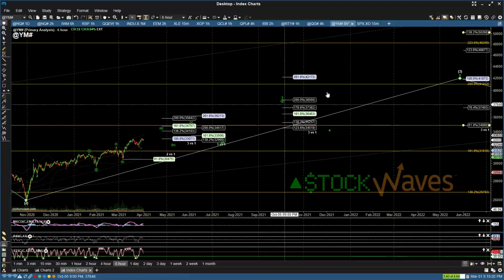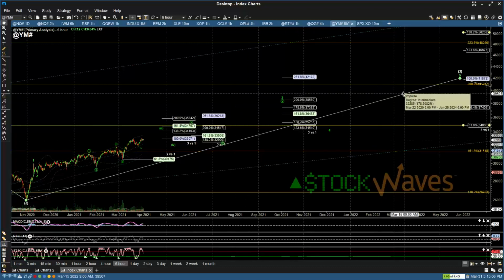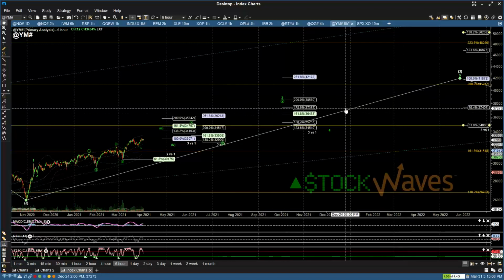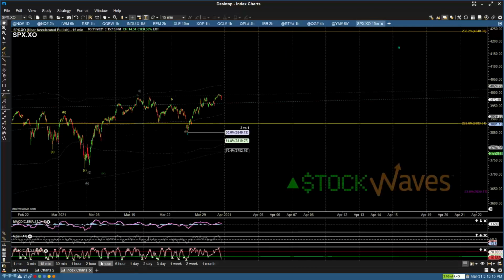So we have a lot of bullish charts from the Dow. A lot of stuff has plenty of room to run that we like a lot. All right, let's go to the S&P, and then we'll take a quick look at the ES.